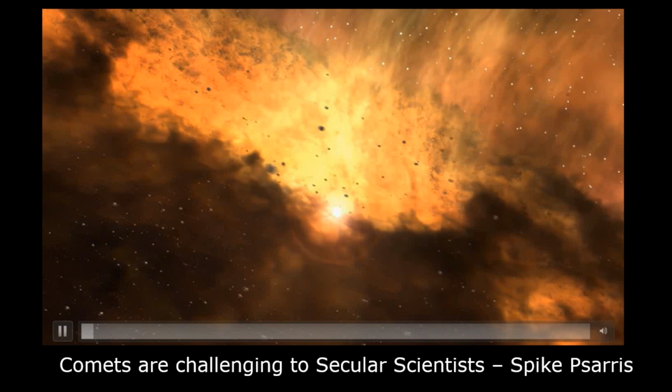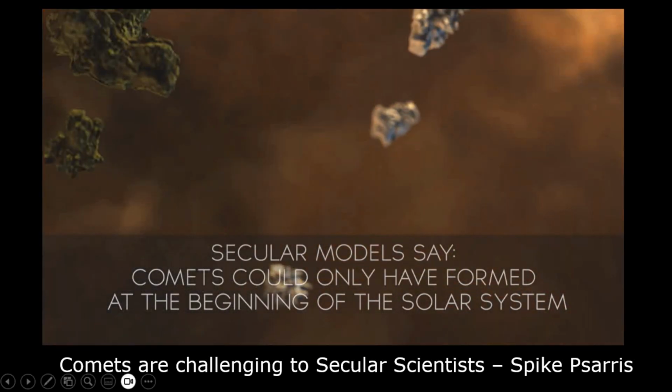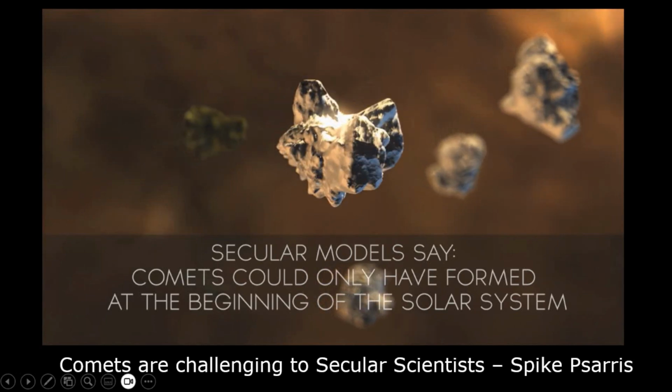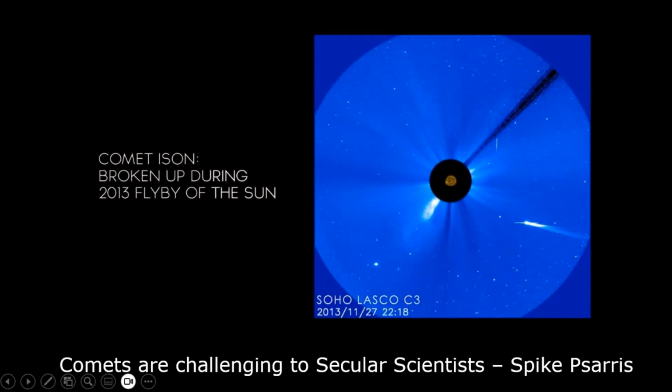This situation causes challenges for secular astronomers. Their models say that comets can only have formed back at the beginning of the solar system, billions of years ago. But a comet can only approach the sun so many times before it is either destroyed or leaves the solar system completely.